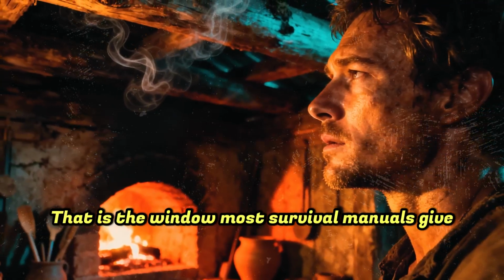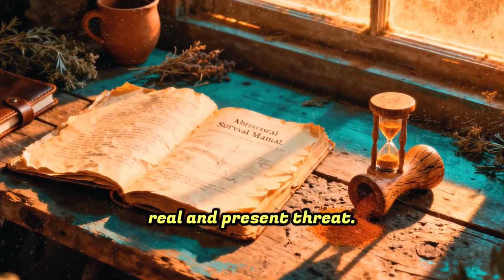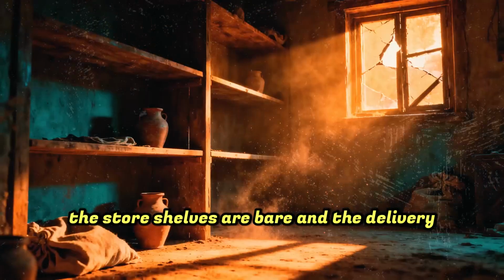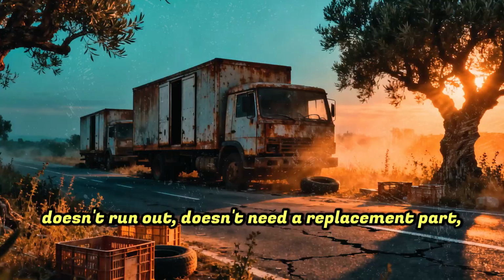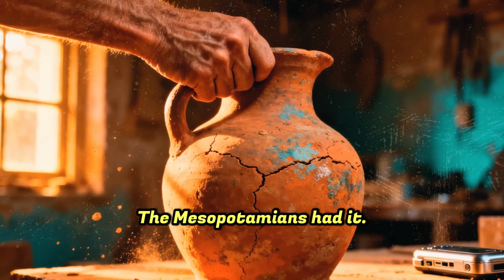That is the window most survival manuals give untreated surface water before waterborne illness becomes a real and present threat. 3 days is not a long time when the store shelves are bare and the delivery trucks aren't running. What you need right now is something that doesn't run out, doesn't need a replacement part, and doesn't require electricity to function. The Mesopotamians had it.